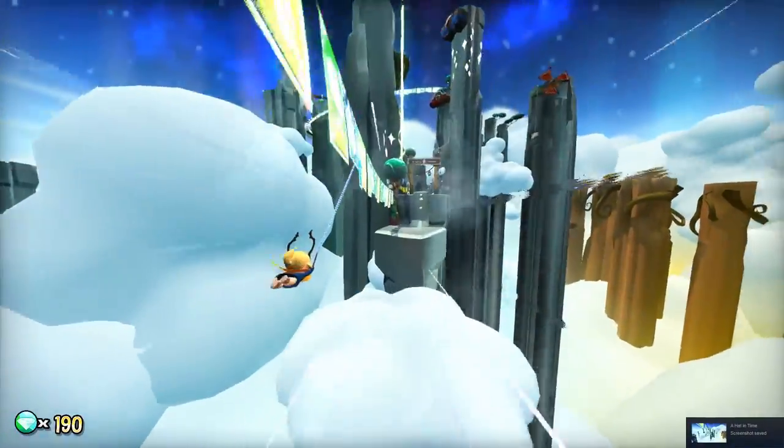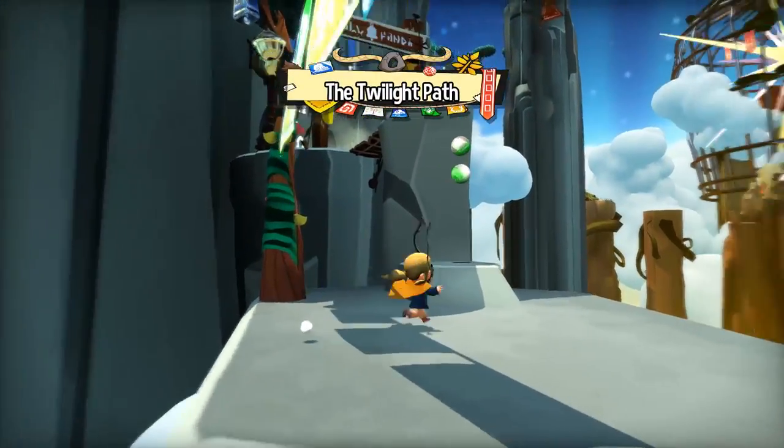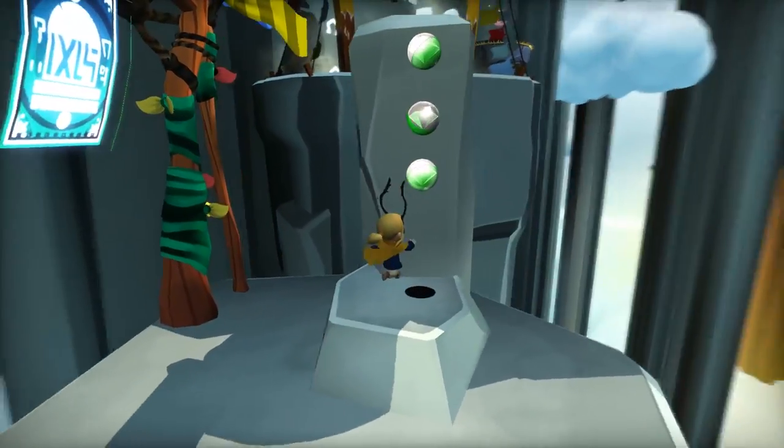Okay, here we go. Ooh, I'm getting the money. I didn't do a very good job of getting the money. The Twilight Path. So here we go.